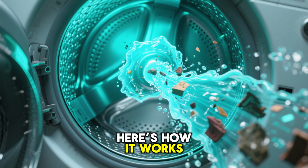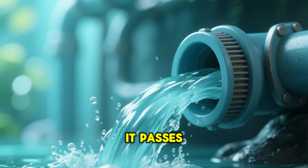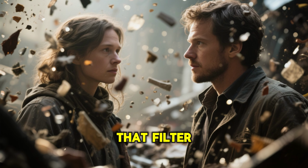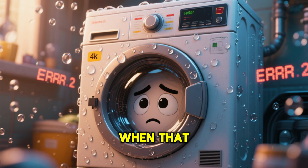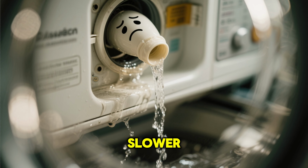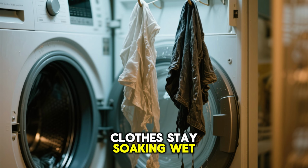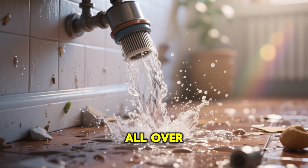Here's how it works. As water drains from your washer, it passes through this filter to catch debris before it clogs the pump. But over time, that filter gets packed solid. When that happens, water drains slower and slower. The machine stops mid-cycle with an error code. Clothes stay soaking wet. Or worse, it backs up and leaks all over your floor.